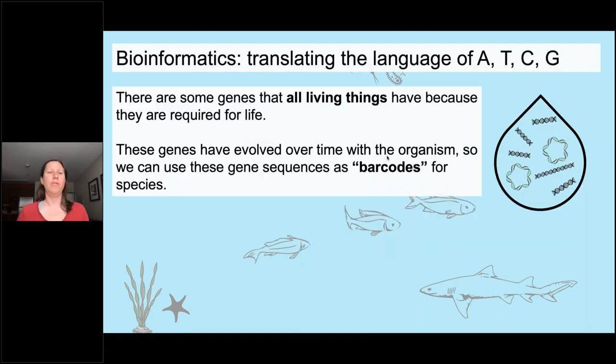Okay, but back to DNA, which is really my main field of focus, and this term bioinformatics, which is where we take the DNA sequences, the language that is made up of A's, T's, C's, and G's, and we try to make sense of them. And the main way we do this for eDNA is by looking at genes that are part of every living thing, every cell in every type of organism, all the way from bacteria to whales. These genes are required for cells just to basically function, to survive and to replicate.